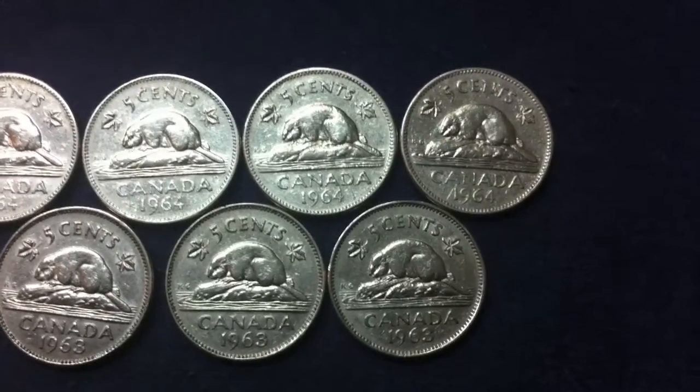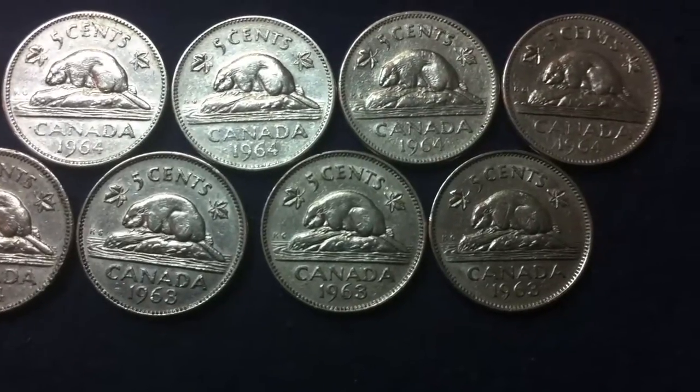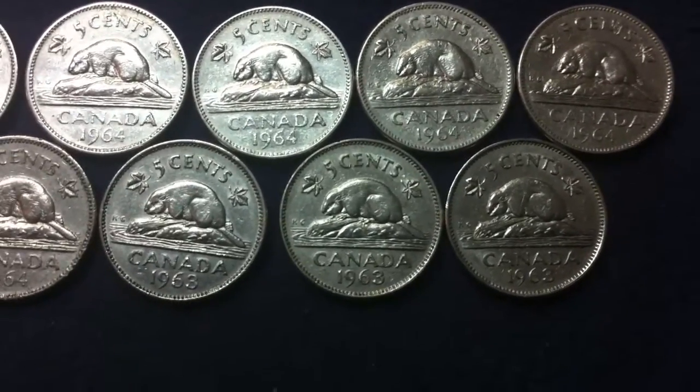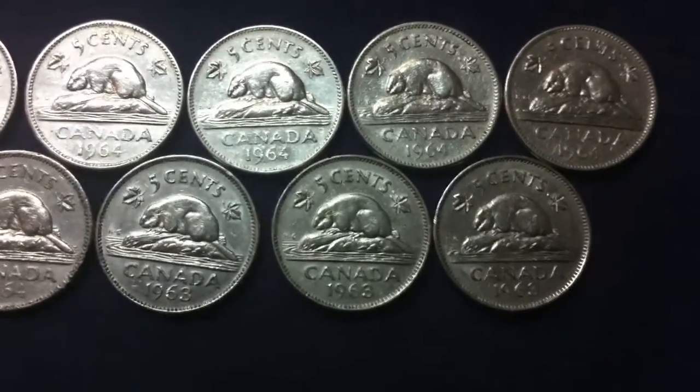8 of them were the 1964 coins, and 3 of them here, the last ones there at the bottom of your screen, those 3 are from 1963. So very happy to find those. 11 in total for our young queen portraits.